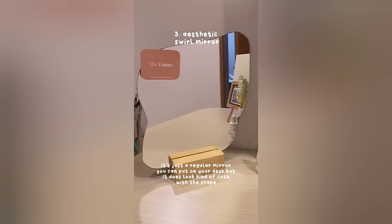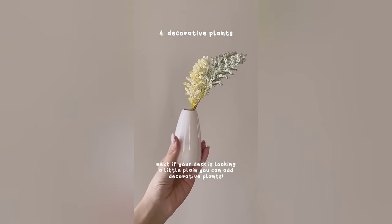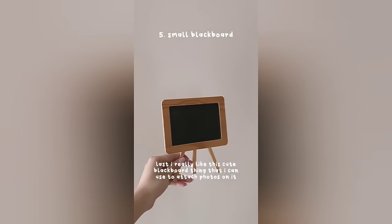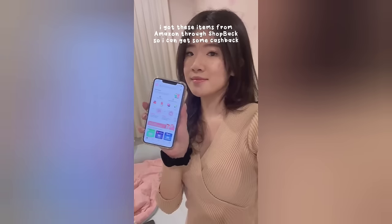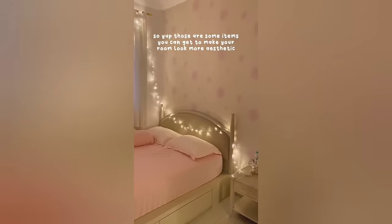It's just a regular mirror that you put on your desk, but it does look kind of cute with the shape. Next, if your desk is looking a little plain, you can add decorative plants. You can never go wrong with these either. Last, I really like this cute blackboard thing that I can use to attach photos on it. So I got all of these items from Amazon through Shopback so I can get some cash back. So yep, those are some items you can get to make your room look more aesthetic.